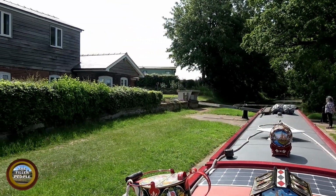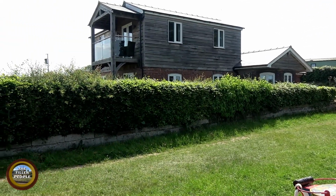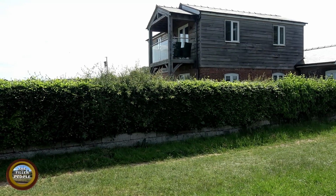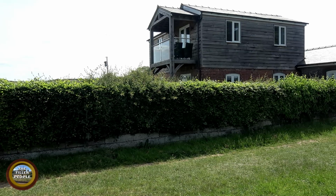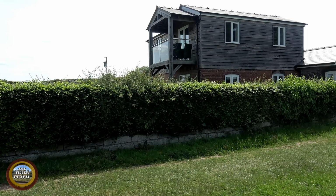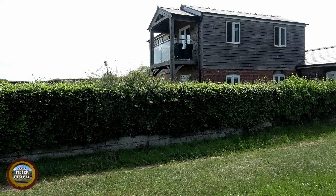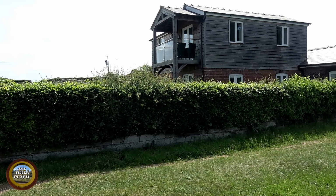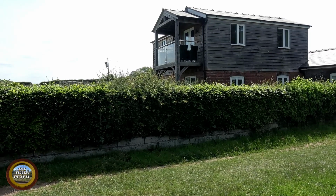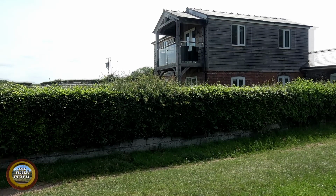To the left-hand side, you see this detached property. Well, believe it or not, that used to be a single-storey lock cottage designed by Thomas Telford. But, sadly, it is no more. It's not got the character. It might have been in a really bad state, but we used to come here, and for years and years we used to see this lockside cottage.